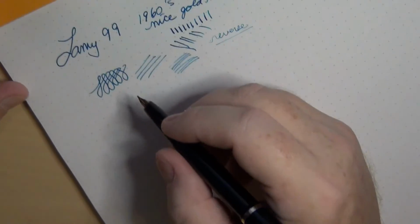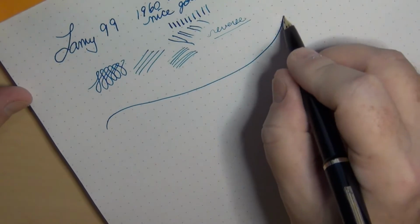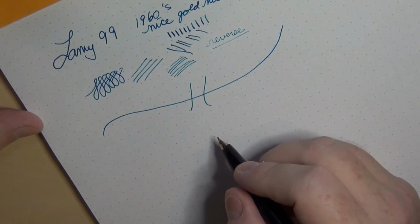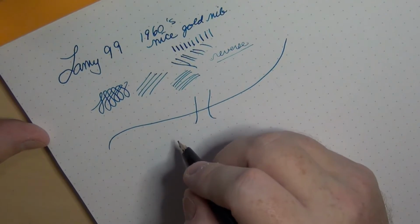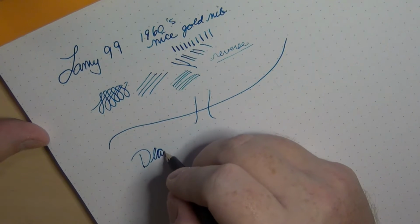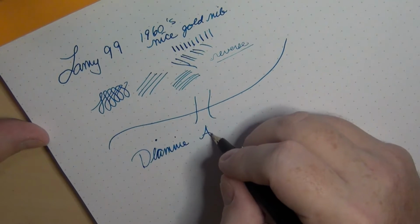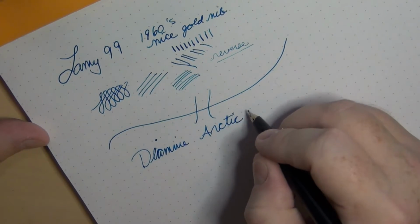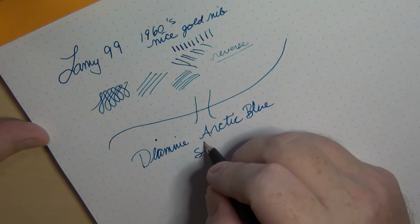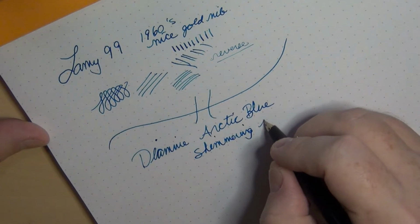So when you look at the quality that you're getting with the 99, I have been extremely happy. So what have I got for ink in here? This is one that was an ink sample given to me by a friend of mine. It is a Diamine Arctic Blue. And it's supposed to be a shimmering ink.